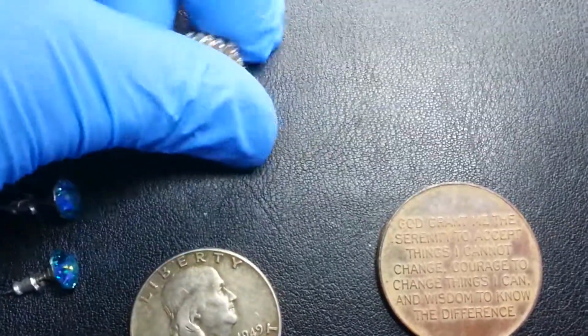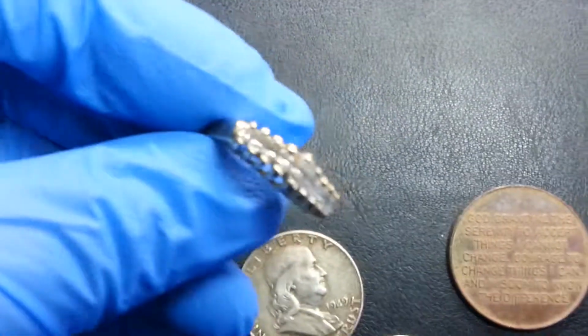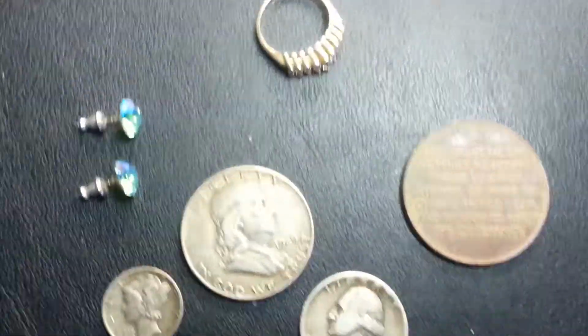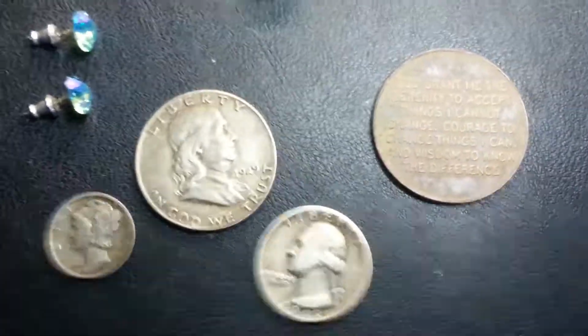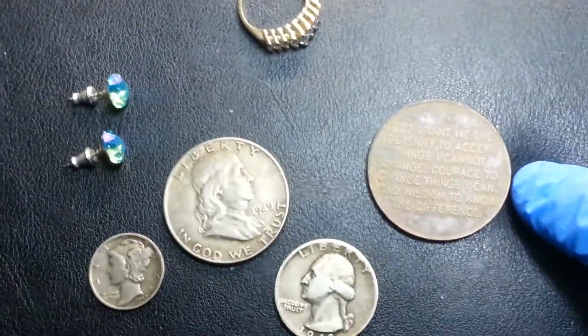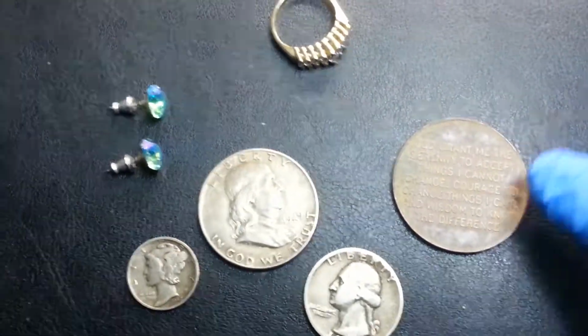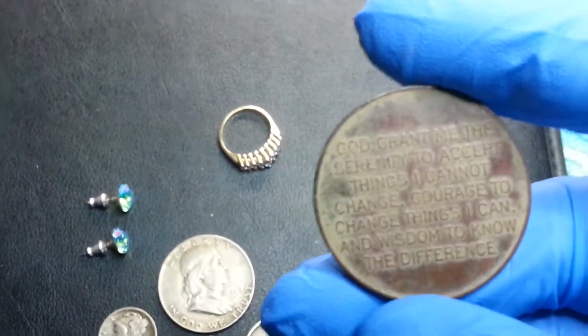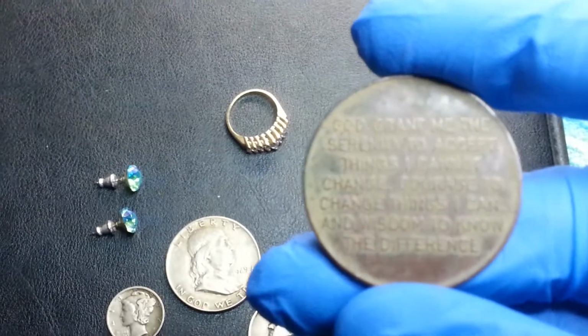This one's kind of bent. I don't know what it's worth, but it's 14 karat. Anyway, I found that there. And then this token was also found behind the old hospital. This one here I dug out and showed you. I couldn't tell what it was, but it is a token in the back.